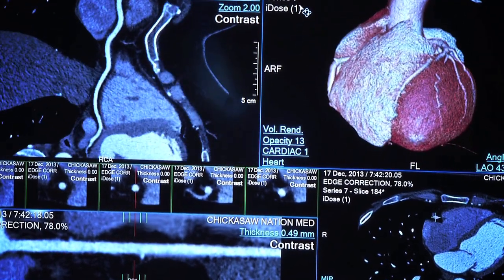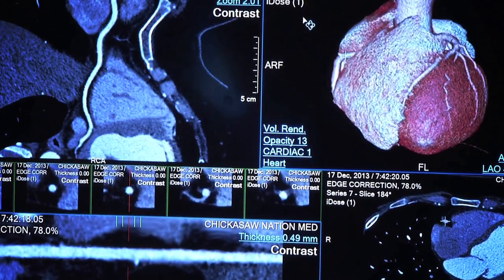And the importance of having 256 slices or 320 slices compared to 16 or 64 is you get more coverage. So literally within a heartbeat or two, you have the entire heart covered with this scanner. And so that also makes it quicker.